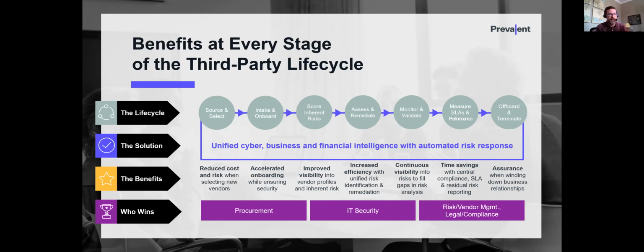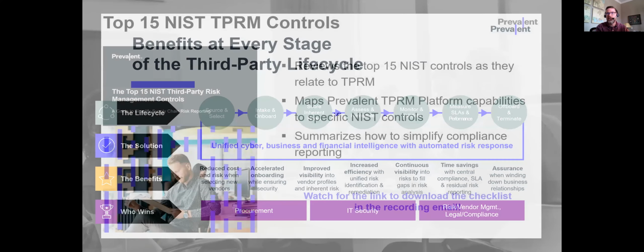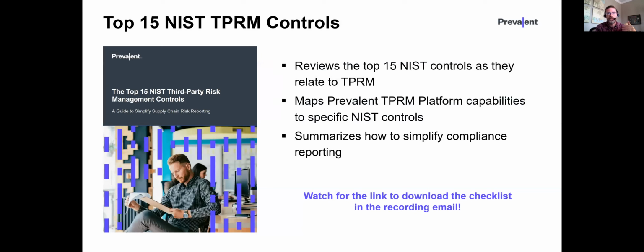So again, built-in assessment capabilities in the Prevalent platform to help address every stage of the life cycle, and then automated responses, automated remediation recommendations, and then built-in compliance reporting to help you prove to the auditors that they align with what you want in terms of your control exceptions and acceptable risk thresholds.